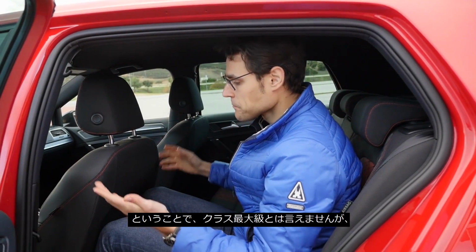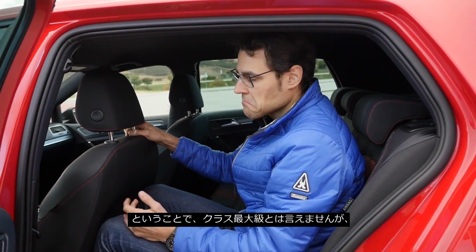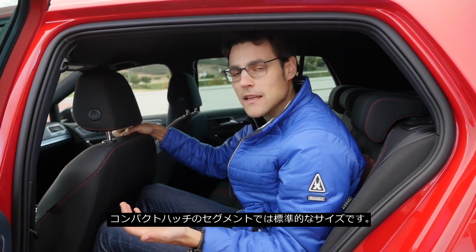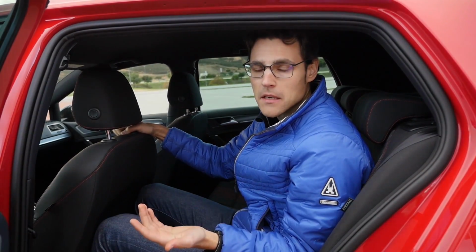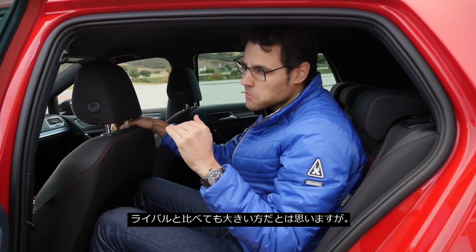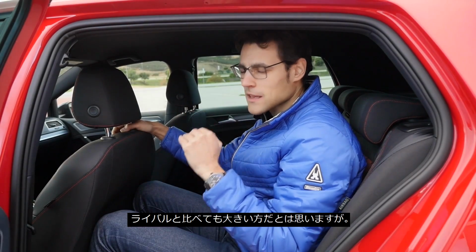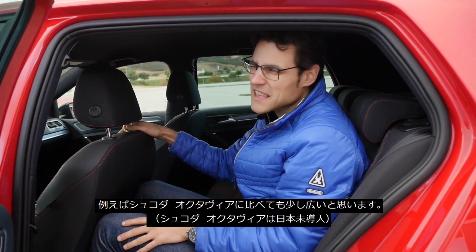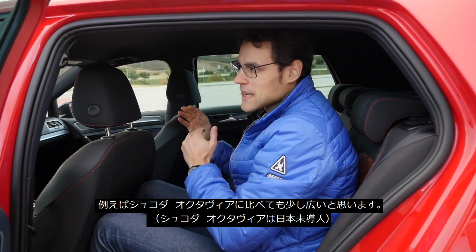So it does work. It's not superb, but it's also not little. I think it's just standard for the compact hatch segment. And inside the compact hatch segment, I think it's also a little bit more than others have. But for example, a Skoda Octavia has even more, but then again, that one moves already into the mid-size segment.